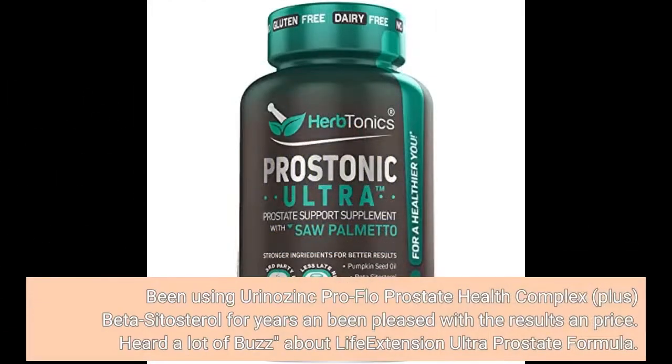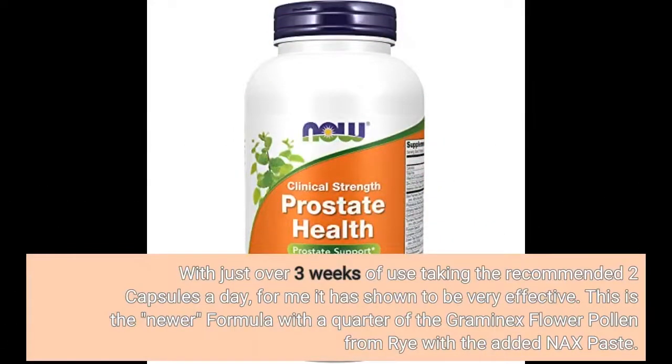Been using Uranozinc Prostate Health Complex, plus beta-sitosterol for years and been pleased with the results and price. Heard a lot of buzz about Life Extension Ultra Prostate Formula. With just over 3 weeks of use taking the recommended 2 capsules a day, for me it has shown to be very effective. This is the newer formula with 1/4 gram NX flower pollen from rye with the added NAC paste.